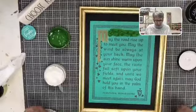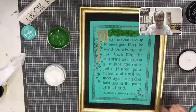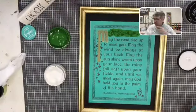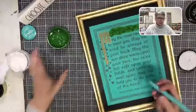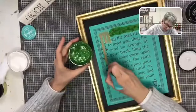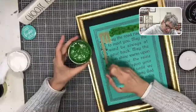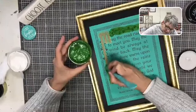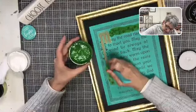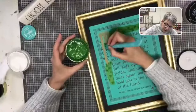Okay, so green, white, green. I don't want to pull the whole transfer off. All right, we're going to do the green, and then we'll come back and do the white. Oops, that's white, not green. So again, I'm just going to dip it in. Now this is where it's going to get tricky, right? Because I don't want to get the green in my border, because I want to make my border a different color. I don't want to get my green in my words, because we're going to make our words a different color. And I don't want to get my green in the gold. They're very close to each other.